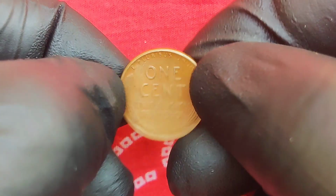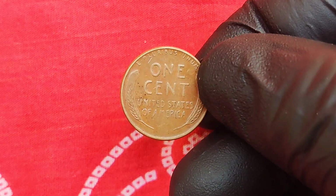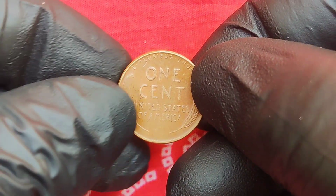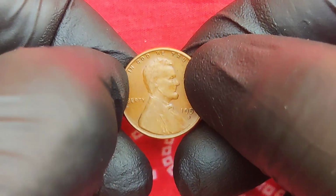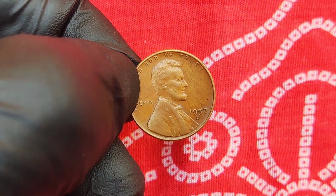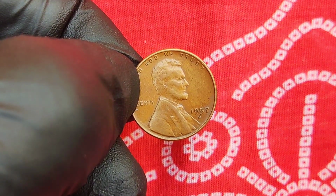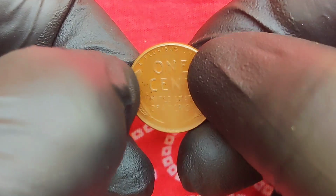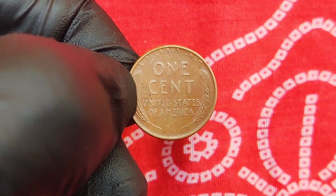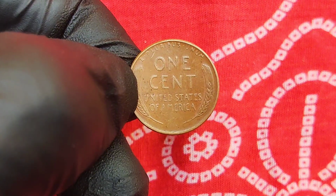This wasn't a minting error. It was something rarer. Something that collectors today whisper about in awe is the 1957 D Lincoln Wheat penny, a coin that looks like it's been kissed by sunlight itself. In 1957, the United States was booming. The Denver Mint, one of the most productive mints of the era, struck over 1 billion pennies, a testament to American precision and consistency.